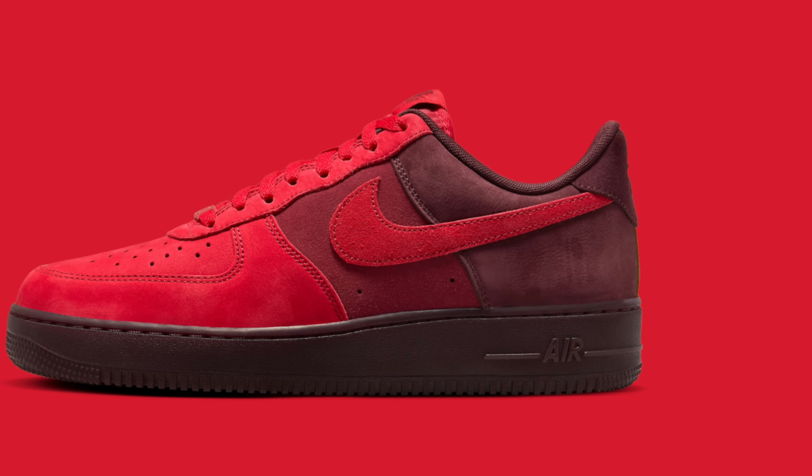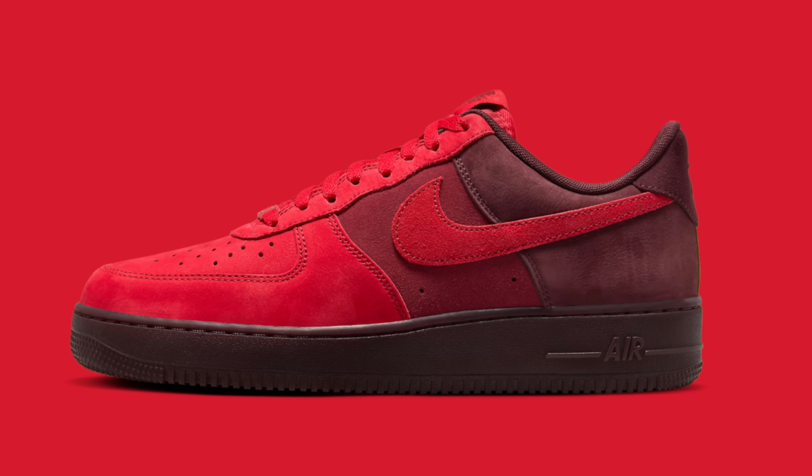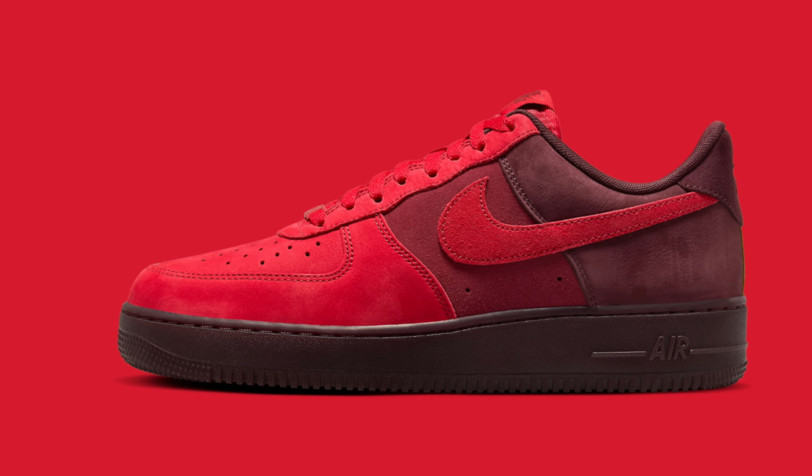Will it sell out though? I don't think so. Air Force 1s, unless they're a special collaboration, don't tend to do that well. So for that reason, I am going to give this shoe a sit. Doesn't mean it's not a clean sneaker, just I think it's going to sit on shelves.